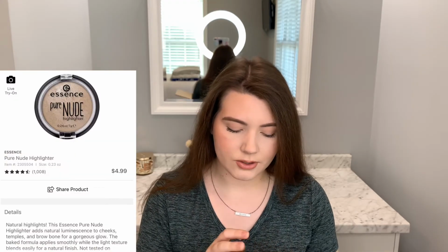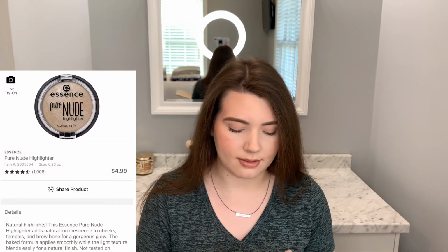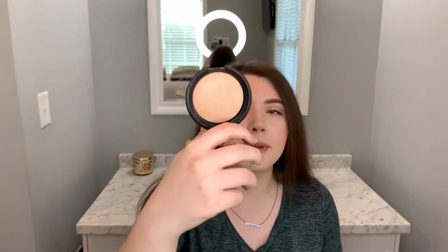Next thing is the Essence Pure Nude Highlighter. So I got the shade 10 Be My Light. At first I was afraid this was going to be a little too dark for me. Let me swatch it. Because if I swatch it, it looks a little too dark. It's kind of going to give me that cast. I think this is the lightest shade. If I didn't get the lightest shade, I definitely meant to.